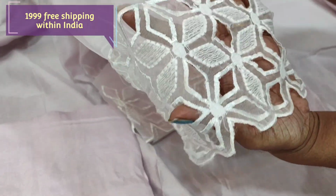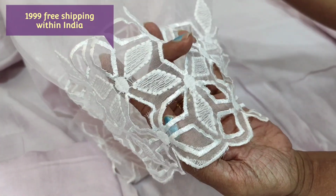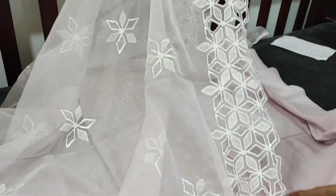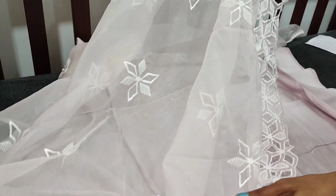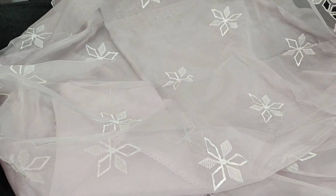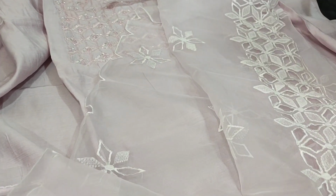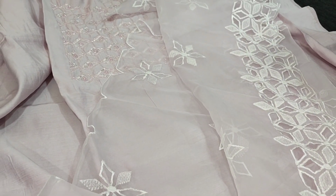You can see the work here, beautiful embroidery, and all this cut work is done in the borders of the dupatta. So one side of the dupatta has a beautiful embroidery and cut work detailing, the other side has floral embroidery all over. Very pretty designer piece, and the cost of the set is 1999.